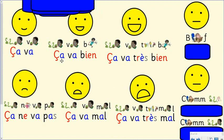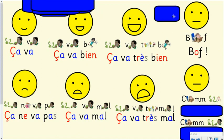So can you see ça va, ça va, ça va. In this one we've added bien for well. This one très bien for very well. That one mal, bad, and ça va très mal, very bad. And here we've added 2 words to make it say not, a ne and a pas. Ça ne va pas.